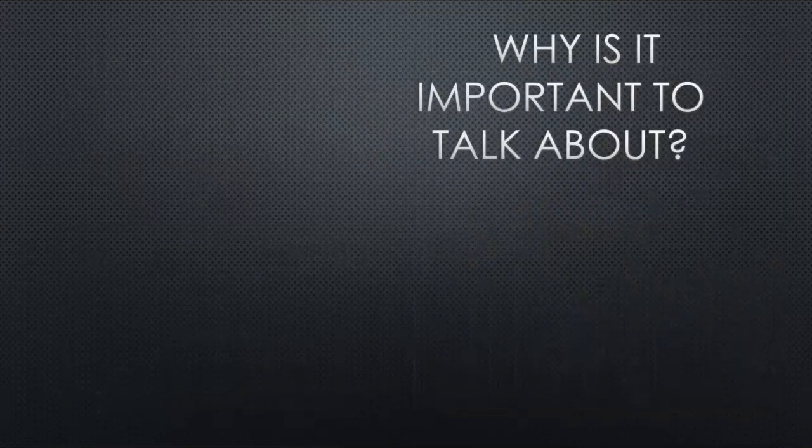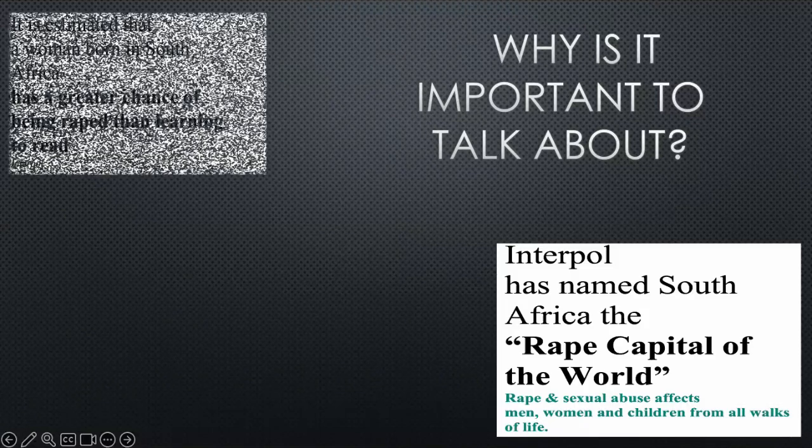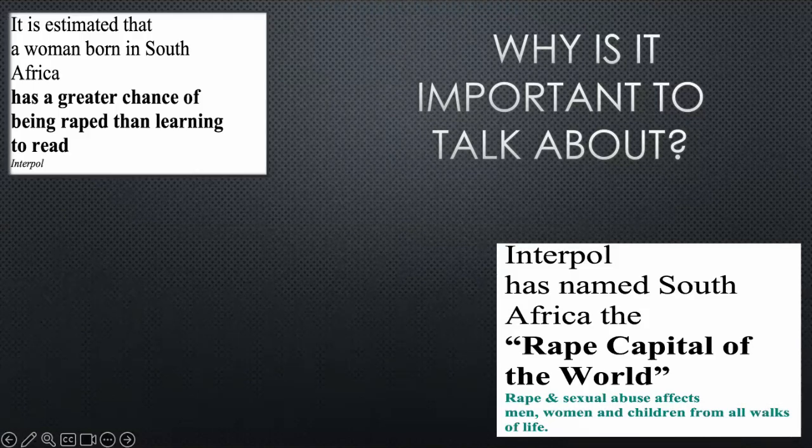Okay, so why is this a really important thing for us to talk about? Well, as you all know, South Africa has one of the highest crime rates in the world, sexual assault being one of our most common crimes. And the amount that's actually reported is probably less than about a third of what actually happens. So for us to be right up there, leaders in the world in terms of sexual assault, and only be reporting less than a third, means that the problem that we're dealing with is actually just massive.